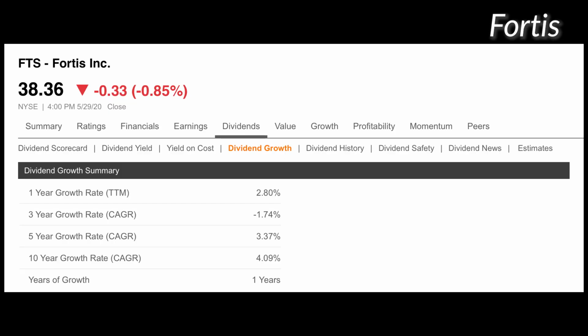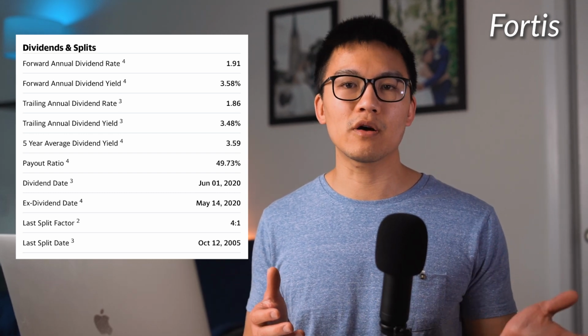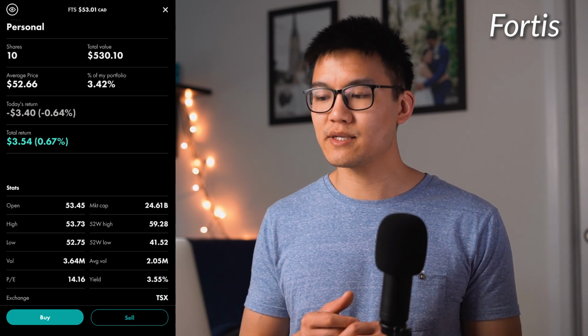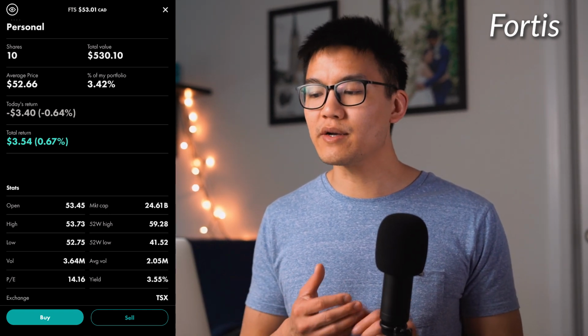The next utilities company is Fortis, and they've been paying their dividends since 1989. So this is roughly 31 years or so that they've been paying a dividend. They have a 5-year growth rate of 3.37. People say this is one of the safest companies that you can buy on the TSX today, and this is one of the reasons why I bought into the stock. They have a payout ratio of 50%, which is significantly less than Hydro One and Algonquin Power Corp. And they have a 3.58% forward dividend yield, and they pay out quarterly. I bought my shares at an average price of $52.66, and I currently own about 10 shares. The current price of the stock is $53.01, and they have a PE ratio of 14.16.